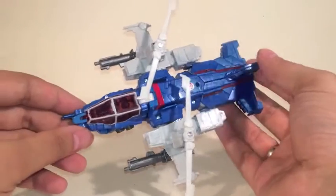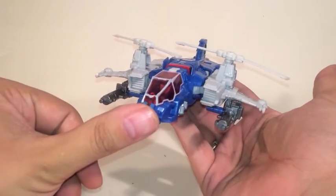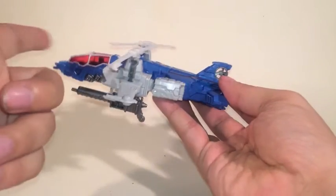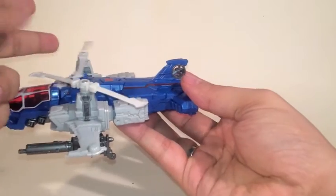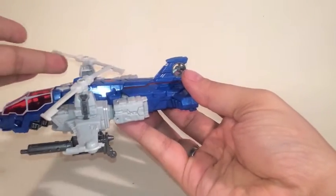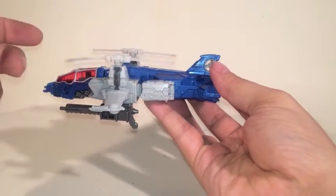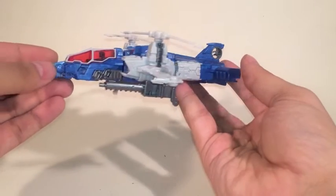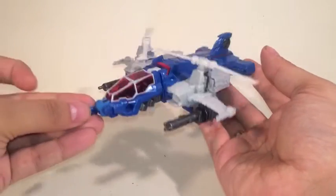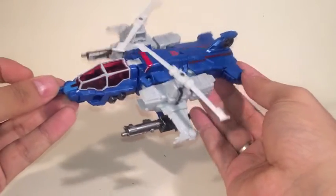So again, we have some sort of VTOL, twin blade, Cybertronian jet helicopter thing. We have blades which, if you're not careful, do bump into each other. But you know, in general, he's a Cybertronian vehicle. There's nothing else you can say for that.